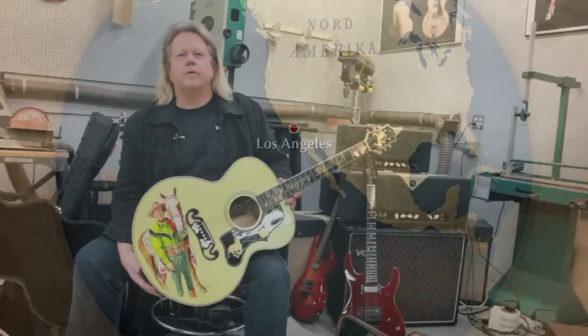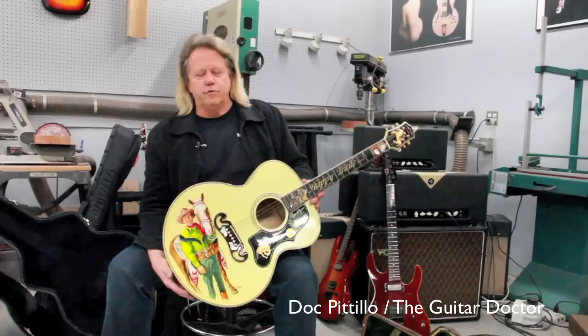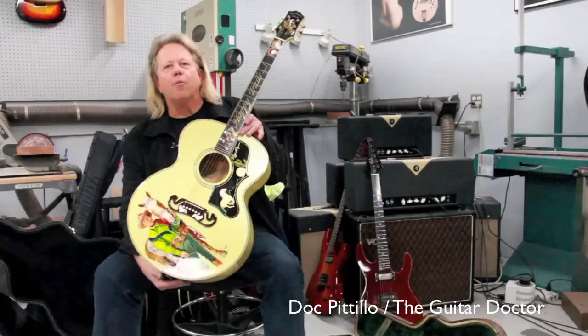Hi, this is Doc at the Guitar Doctor in Fountain Valley, California, back with Vintage and Rare to share a very unique piece. This is a Roy Rogers guitar that was actually built in conjunction with Roy and Dale Evans shortly before Roy passed away.